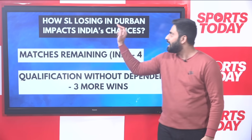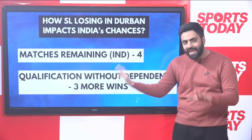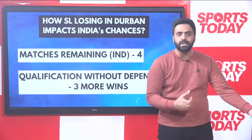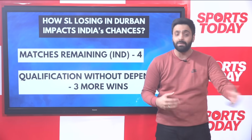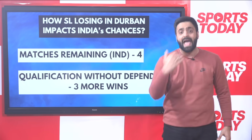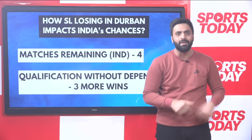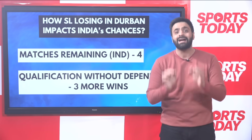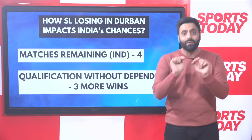Now, how does Sri Lanka losing in Durban impact India's chances for a WTC final slot? Well, in the case of India, it's going to be equal pressure. If Sri Lanka lose in Durban, there's going to be massive pressure on India. And if South Africa lose in Durban, then also there's going to be massive pressure on India, because what has really hampered India's chances is that they lost to New Zealand 3-0 at home. And that's why in the ongoing Border Gavaskar Trophy, India cannot afford to lose a test match if qualification without dependency is concerned.